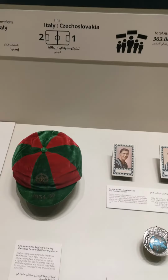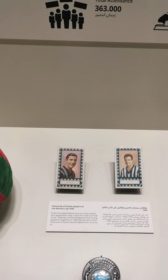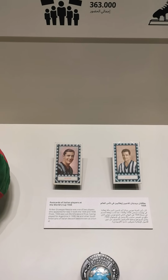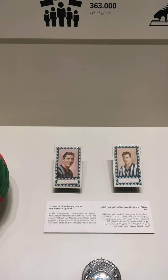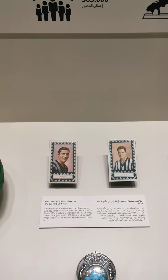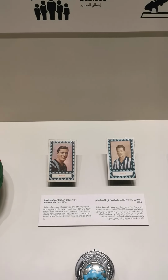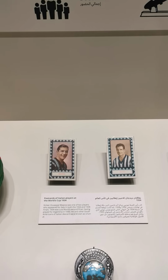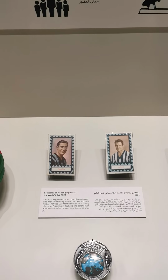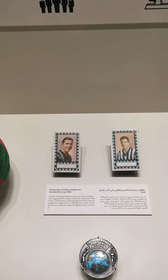Then this is a portrait, postcards of Italian players at the World Cup in 1934. Striker Giuseppe Meazza was one of 2 players who appeared for Italy in both 1934 and 1938 finals. 1934 was Luis Monti's second final, having played for Argentina in 1930. He and other South Americans of Italian descent were known as Oriundi.